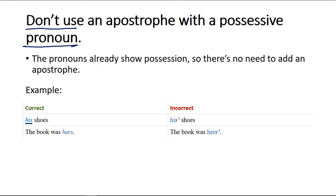Here's an example. His shoes, right? We already know the shoes belong to him. I didn't need the apostrophe. And therefore, the answer on the right, his shoes, that's going to be wrong because we have an apostrophe at the end that's not needed. Likewise, the book was hers on the bottom. This is going to be the correct version, and we would definitely never see it like that.